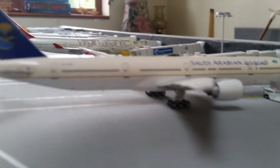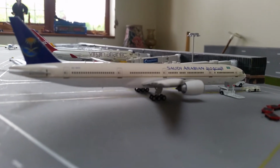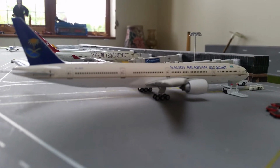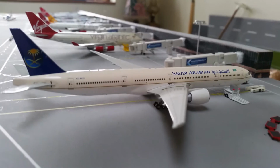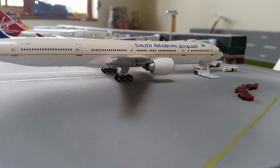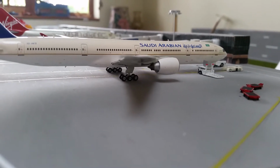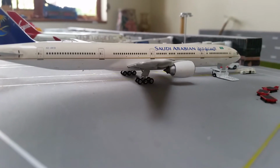We'll start off in a normal routine, so we'll start off this side. Starting off, nearest to us we have a Saudi Arabian 777. Pretty sure you can guess where this has come from. This has just come in. As you can see, the air bridge is not yet linked to the aircraft, but they've already started unloading the cargo. More often than not, they do start to unload before they actually disembark the passengers, for whatever reason.